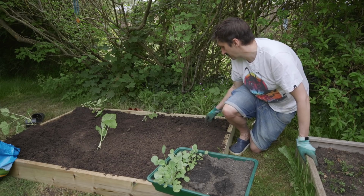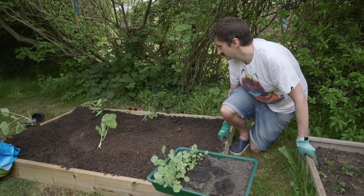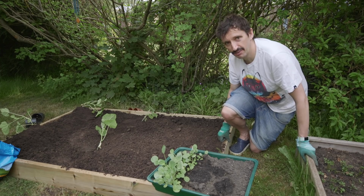So I'm going to plant maybe 3 Brussels sprout plants here, and I might chuck a cheeky cucumber in somewhere as well. Oh god, and the asparagus. Oh, I don't know what I'm going to do.